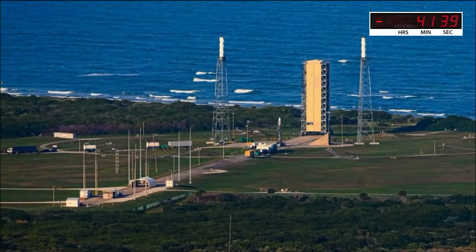All that done by fewer than a dozen engineers and technicians. This view of Pad 46 shows its proximity to the Atlantic Ocean, just inland from the coast of Cape Canaveral. The launch pad is near the easternmost tip of Cape Canaveral. This view also shows those 2 lightning towers used to protect the rocket from lightning, as well as a mobile gantry structure that's been used by previous rockets that have flown from this pad.